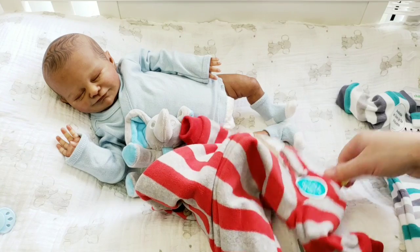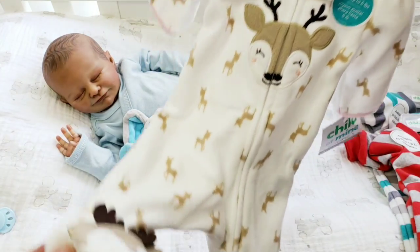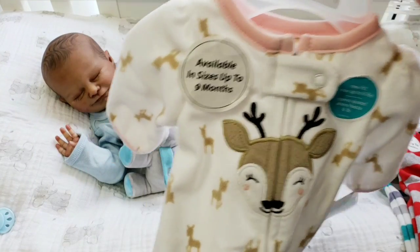So yeah, I definitely had to grab a few. And I got one girl one for one of my preemie girls. And it's the deer one, which actually, they could wear this now. They don't have to wear this for the holidays. But I thought this was super sweet. And this one was also only $5. So I snatched it up.